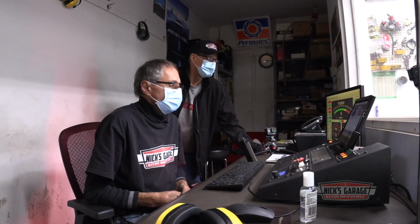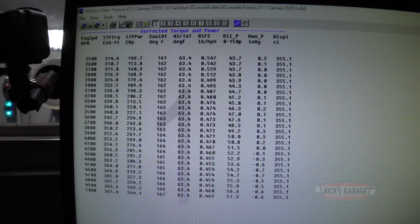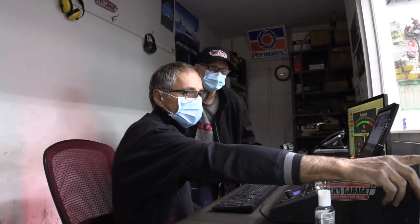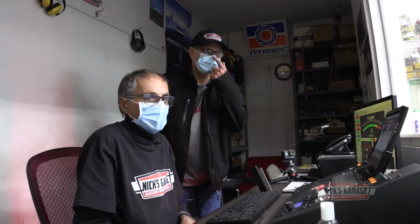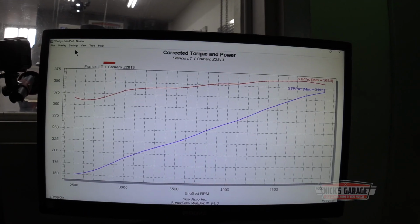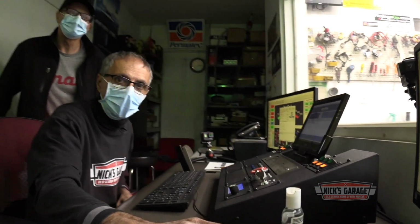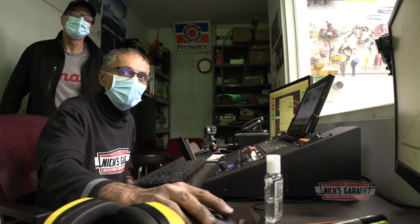We're going to have to go to 6,000 RPM on this motor because that's what it's designed for. We've got it only at 5,000 RPM. We pulled 344 horsepower. You see it? 5,000 RPM. So we're going to bring it up to a higher RPM. It's a typical stock 350 LT1. Let's take it to 5,500 RPM.